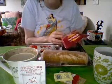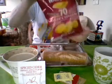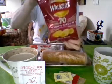Also, I got, actually out of a mustard seed food hamper, I got a bag of Walkers, which is the British brand of Lay's chips. And this is the Smokey Bacon flavor.